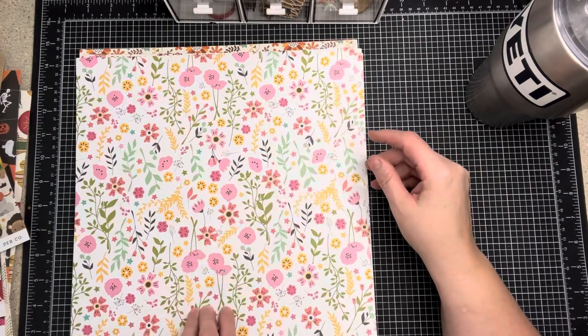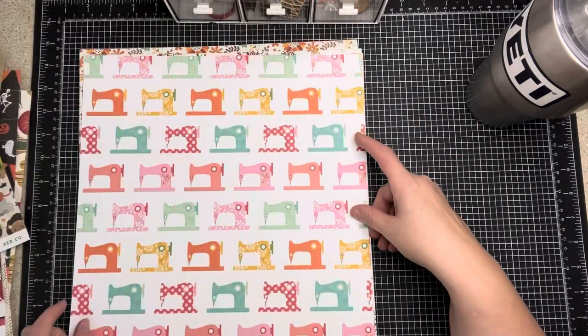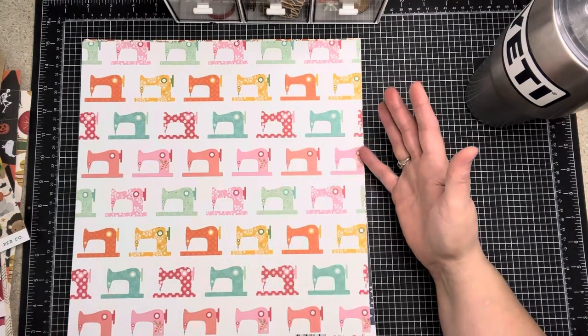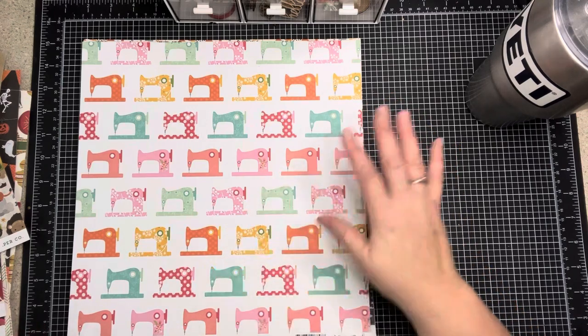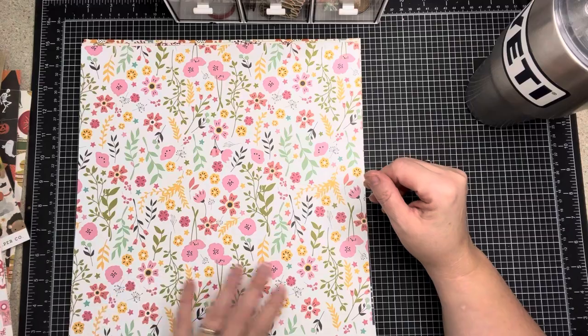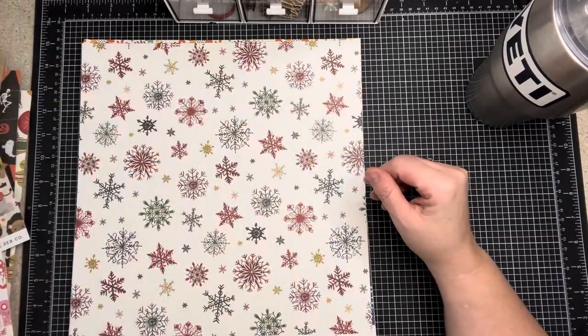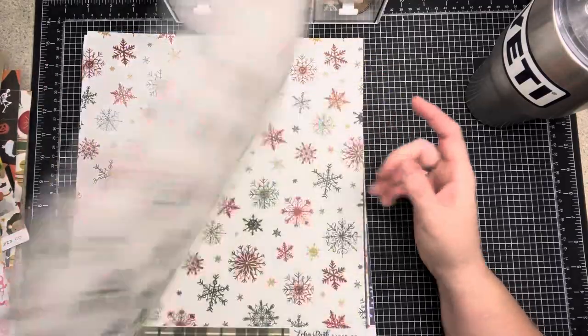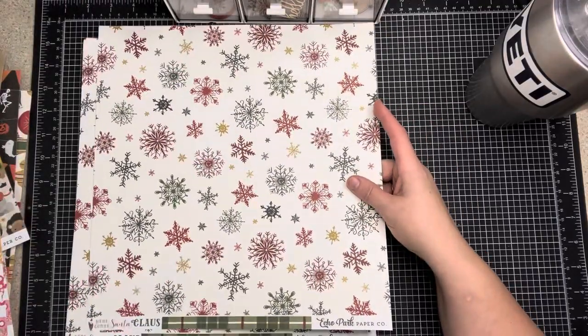Okay, so I did not buy it for this side. I bought it for this side because I have a lot of quilting photos. My cousin quilts. You guys know I had my quilt block series. So yeah, I bought it for this side. The sewing machines. And yes, I will fussy cut them out. Snowflakes, snowflakes, some more snowflakes. Absolutely not. Probably will never use that paper, but I would use this one.